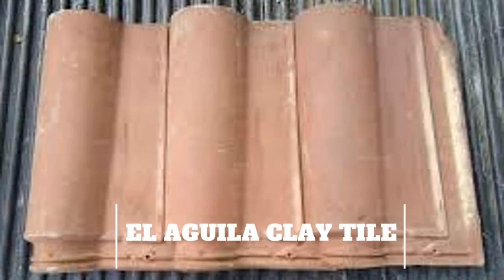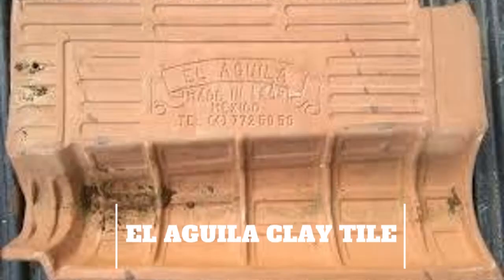And this is a Gila. It's actually a clay tile. I love this tile, but you can't get it anymore.